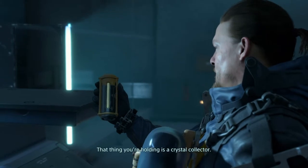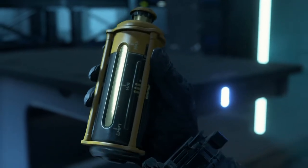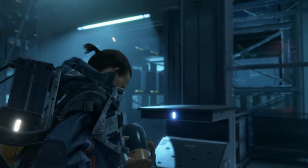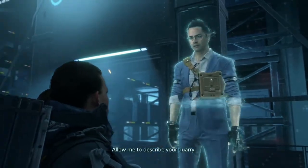That thing you're holding is a crystal collector. Now, as the name suggests, it provides secure storage for any crystals you gather. Allow me to describe your quarry.